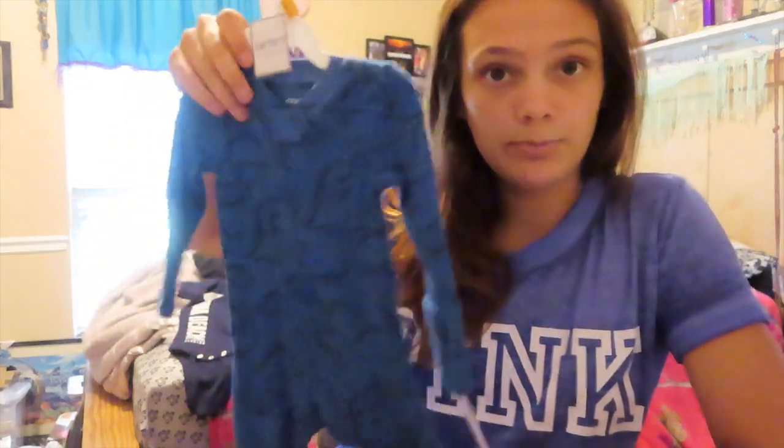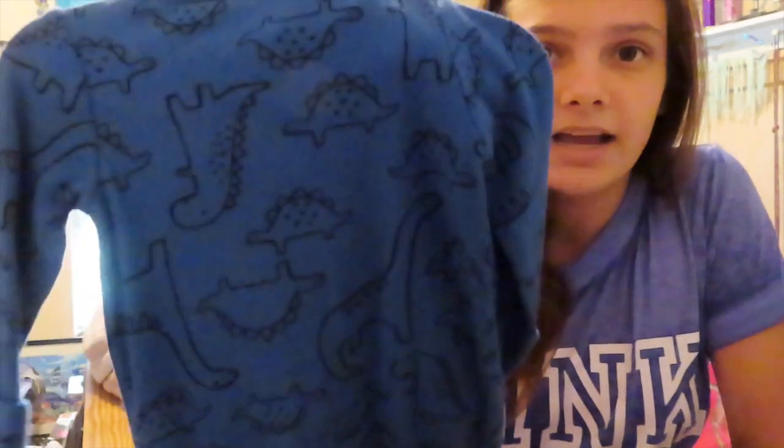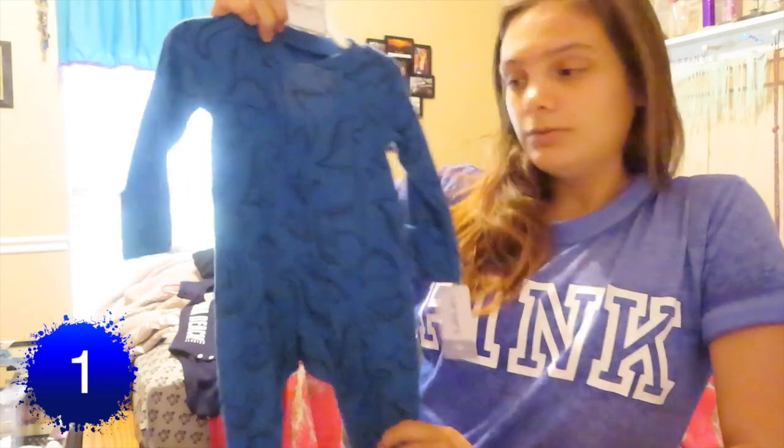This one, if I remember where they're from, I'll say where they're from. This one is from Carter's. And it's just like a onesie sleeper. And it has dinos on it. Dinosaurs. Super cute.